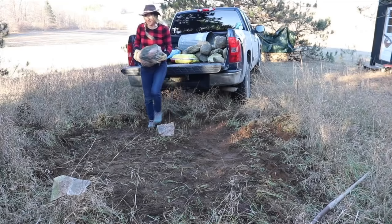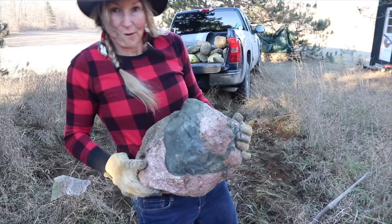This here's the coolest rock. Look at it. Big old stripe in it.